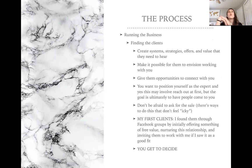So how can we help them envision what it's like to work with you? How can we help them envision that transformation? Maybe you're giving them opportunities to connect with you through your own free event, or your own freebie and PDF. I'm just big on PDFs in the beginning because they're pretty simple to build, and people love creative workbooks, and it's also a creative outlet for you. But how can you make it possible for them to start envisioning that transformation for themselves?